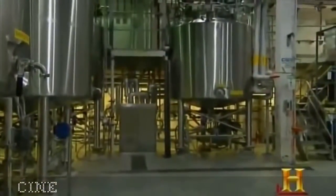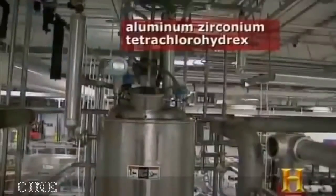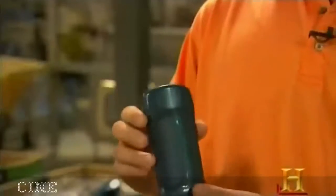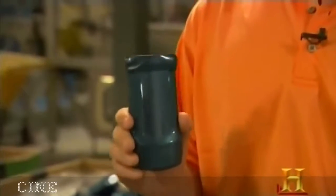State-of-the-art mixing equipment combines prescribed amounts of liquid ingredients, fragrance, and aluminum compounds, heated to 158 degrees Fahrenheit. Conveyors carry empty canisters ready to be filled with a hot antiperspirant product. We actually have to turn this canister upside down. The way you buy it, it'll be like this. The way we fill it, it's actually like this.